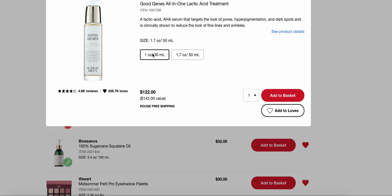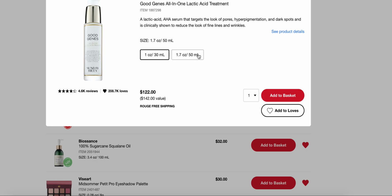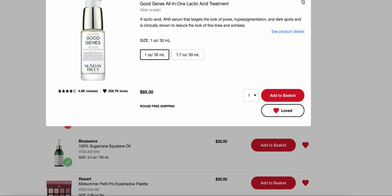I will say, I need to pick a bottle up. I can't decide, and this is something that I forgot to add in my cart, by the way, so it's in there now. It'll be coming home with me. I just can't decide whether I want to do the 1.7 ounce or the 1 ounce. I'll probably just end up getting the larger size because I love it.